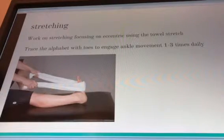Stretching. Here we are. So we need to work on stretching and focusing on eccentric contractions using the towel stretch. Image shown here, showing that you grip either side of a small towel with each hand and placing the towel on the ball of the foot, then pushing away the foot and pulling towards with your arms, creating a contraction with the ankle being pulled in that direction, which will build up its resilience.